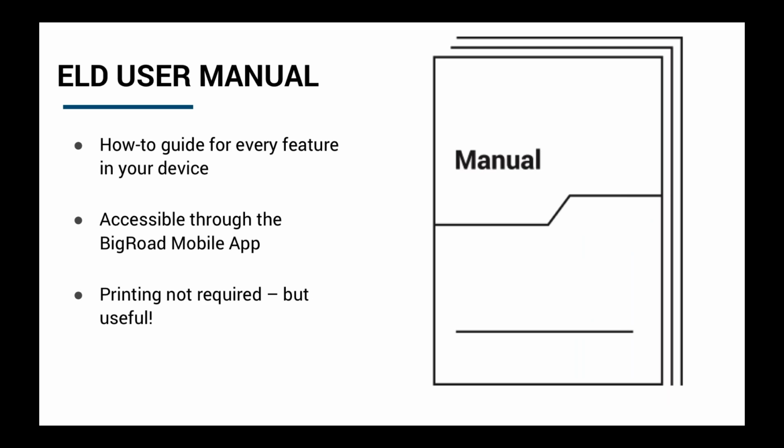Your ELD user manual gives you detailed instructions about how to use your ELD. If you ever need to know how to use a feature, you can refer to the user manual for instructions. Our user manual is available online through the Big Road mobile app so that you can access it from your truck. You are not required to have a printed copy in your truck, but it's useful to print one out just in case.